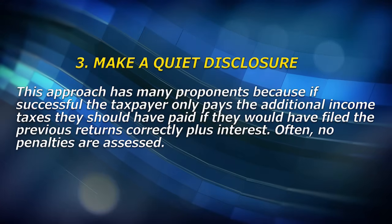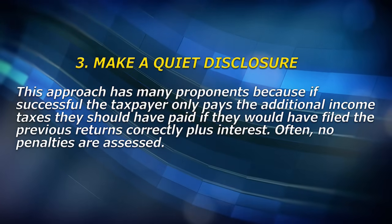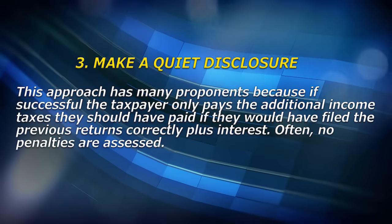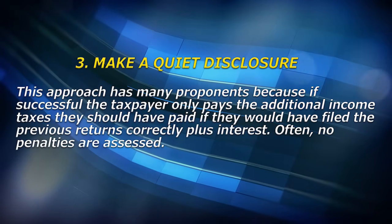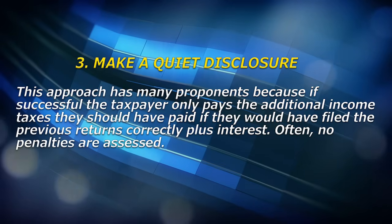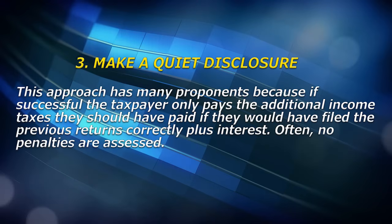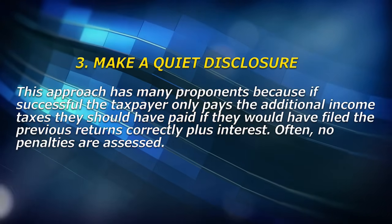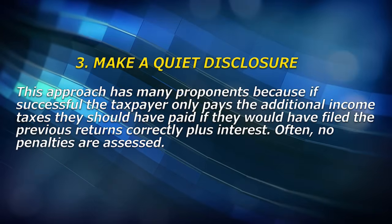This approach has many proponents. Why? Well, first of all, no penalties. You'll pay the additional tax you should have paid in the first place, and you'll pay interest back to the original filing date of the return. You probably won't even get charged with a 20% negligence penalty, and there'll be no FBAR penalty. So I get how attractive an option it is.